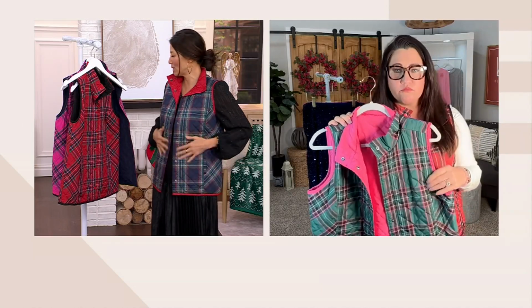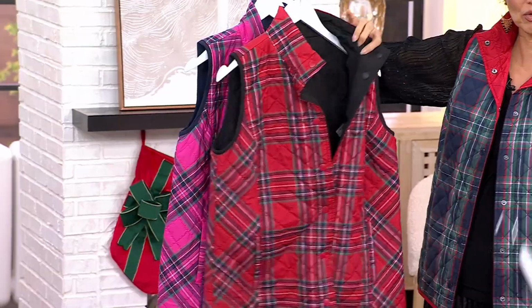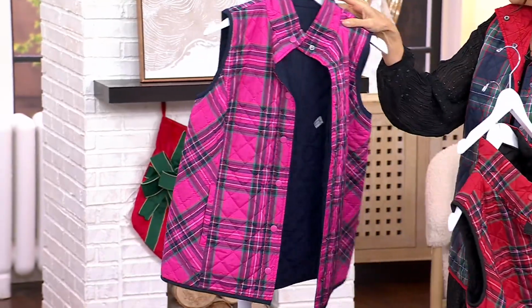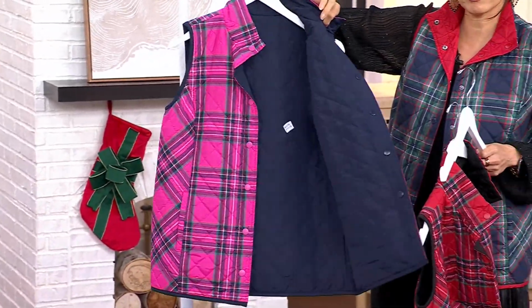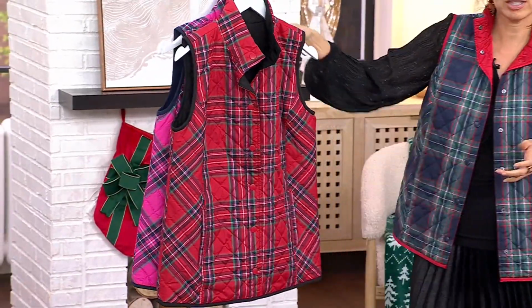Here is the Twilight Plaid, reverses to red. There is the Raven Red, reverses to black. I think that's a good choice, by the way, most popular. I love that one. Here is Fuchsia Plaid, which has the navy inside. And then my favorite, Green Plaid with the hot pink.